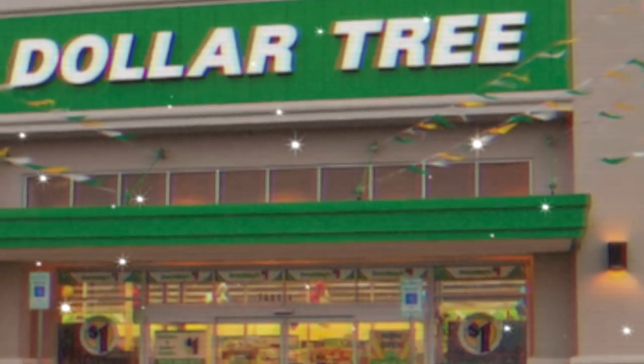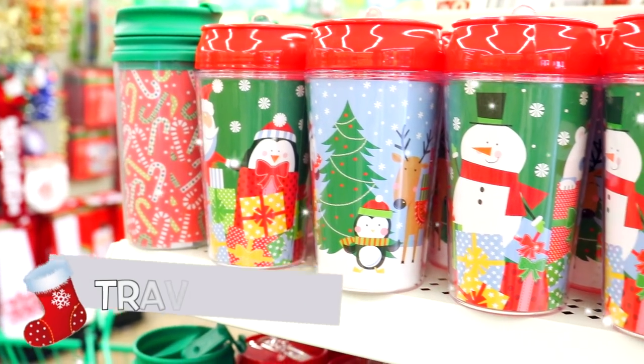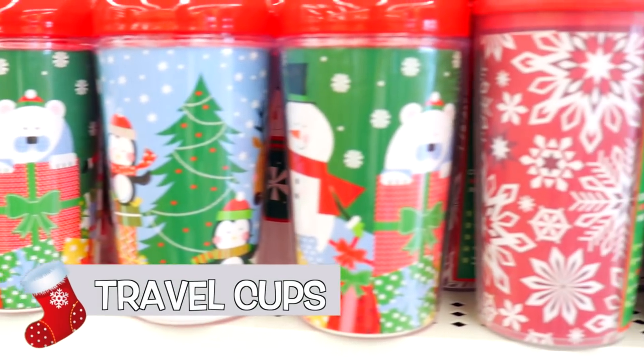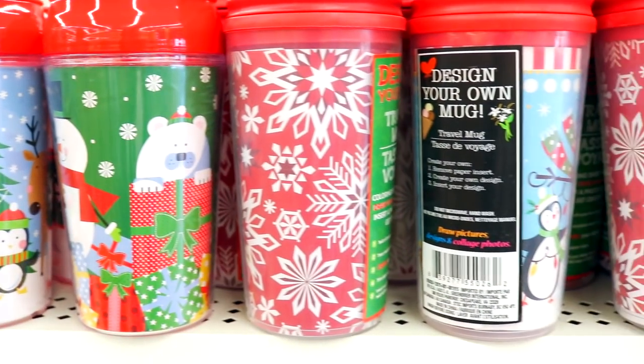Let's go to the Dollar Tree. First idea are these really cute travel cups. They have a lot of cute designs and patterns. They don't look like they're from the Dollar Tree, and they're perfect for anybody that drinks tea or coffee.